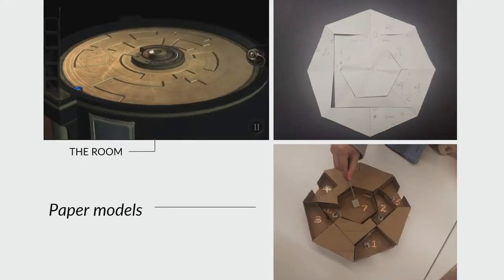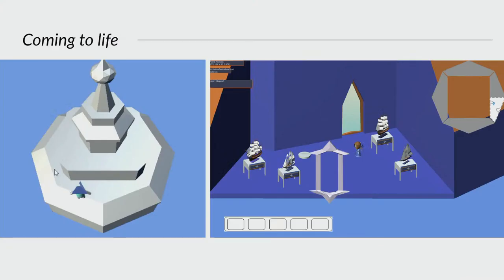The main puzzle itself was inspired by a game called The Room, but we just have a walking player instead of the ball rolling. We first designed the puzzle on paper and built a cardboard prototype to test the playability of the puzzle. And the first release finally came to life.